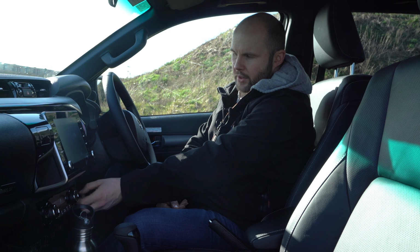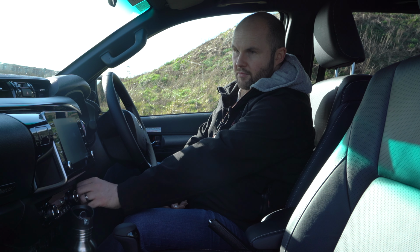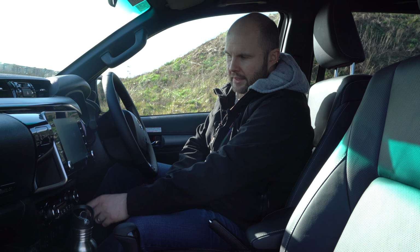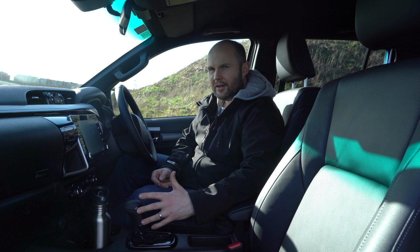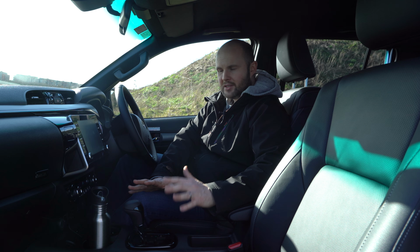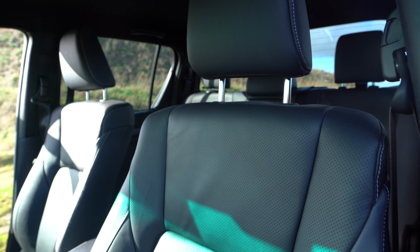Very easy to change the low and high 4-wheel drive ratios. Just a manual switch here. You can actually feel them and hear them whirring around as you do that. It's an automatic gearbox in this. You can start with a manual, of course you can. It's kind of nice though, just having that take care of itself, especially if you're off-road.